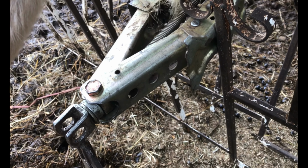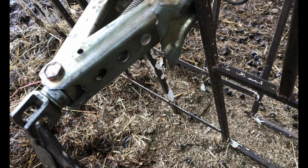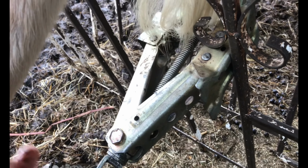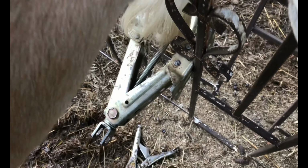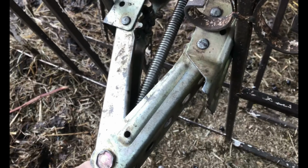So you gotta make sure when you have a farm, guys, that you have all these different kinds of tools and gadgets and so on. And don't be afraid to use them, because you have to do what you have to do when you have a farm. Is that enough? Come on, let's try. Here, see, it didn't take much. A couple turns and that was all it took.